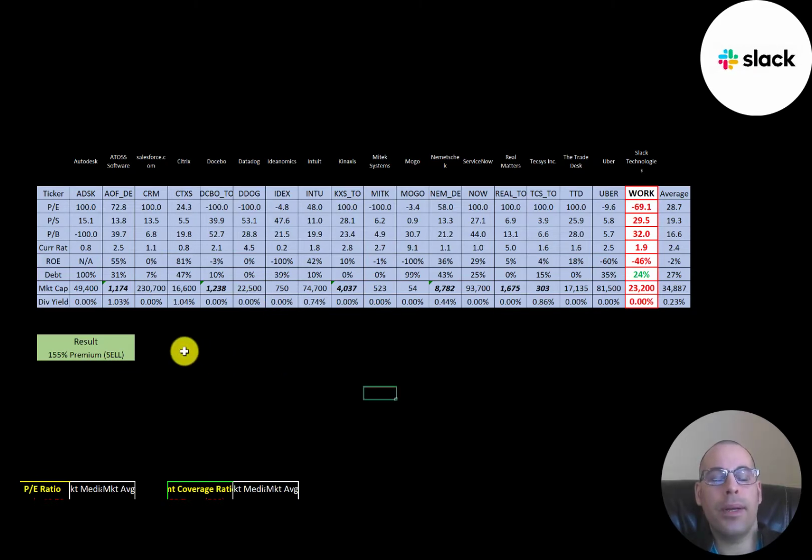So to summarize, I have them trading at a 155% premium. Their ratios look really bad compared to their peers, but their financials are coming along. Although they don't look so great now, it seems like they're getting to a point where they may become profitable.